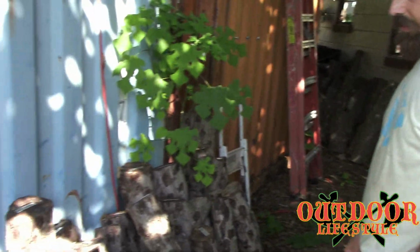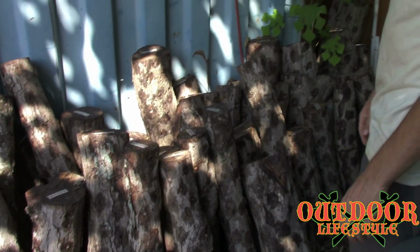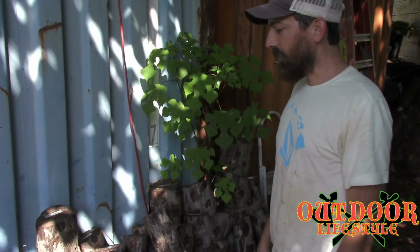You got mushroom logs back here. And how do you do the mushroom log? Yeah, so mushroom logs are not hard to do. I actually really like doing them. It's a good excuse to bust out the chainsaw.